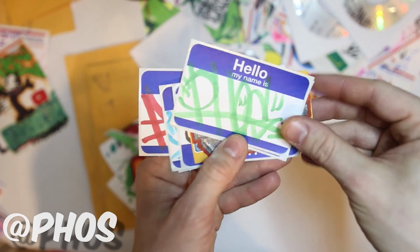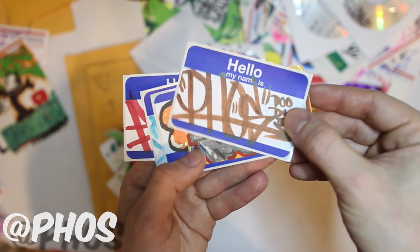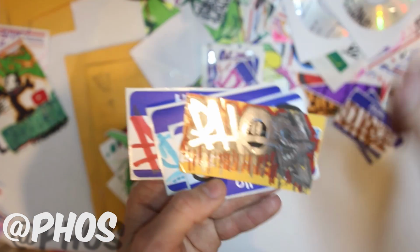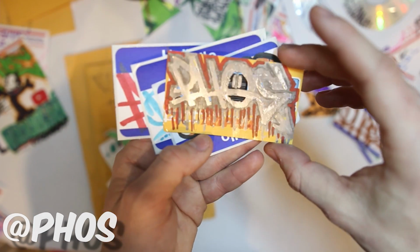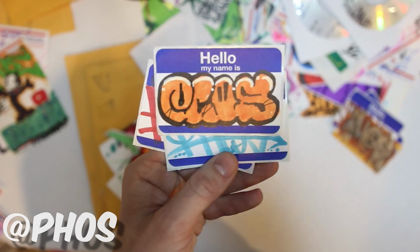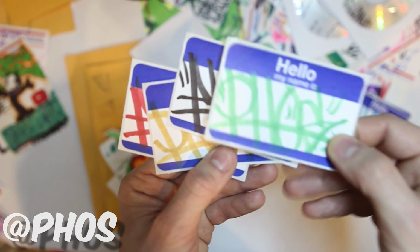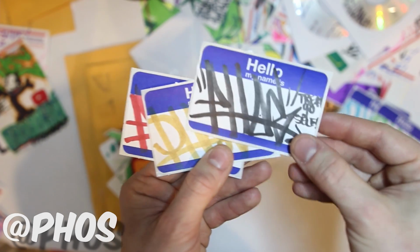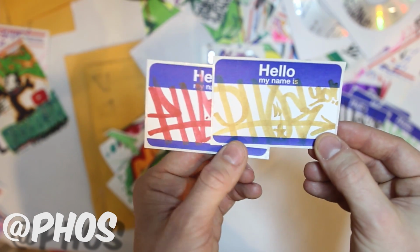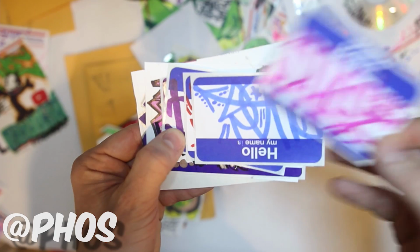Definitely a cool little addition. I wonder what style music Phos has on there. Got Phos laid up very nicely. Good to see that he's back at it after, being on and off, it sounded, based on his letter. Bunch of hellos here. Variety of colors on top of that. And variety of styles. Definitely a harder style there versus the more round style. Eager to get to some of those big ones down at the bottom.